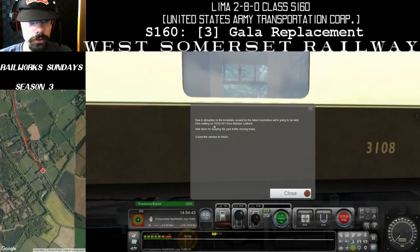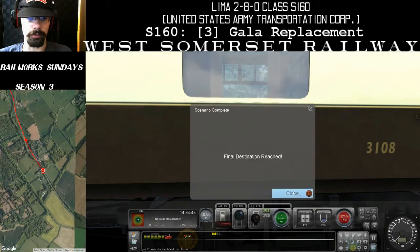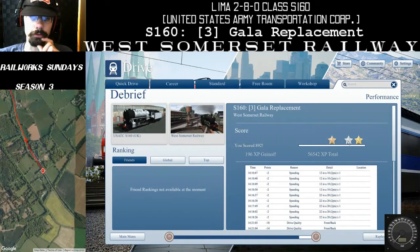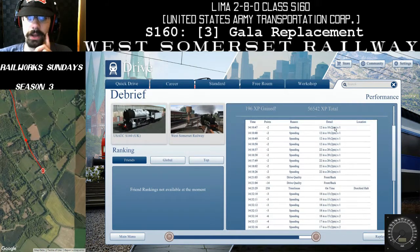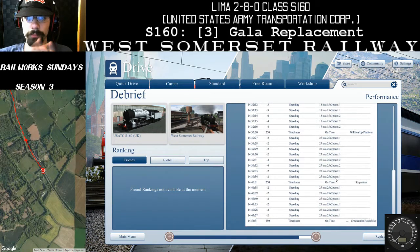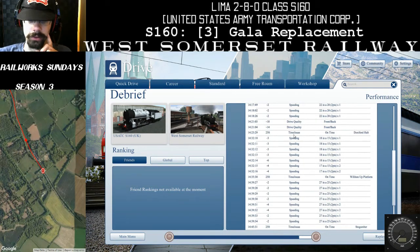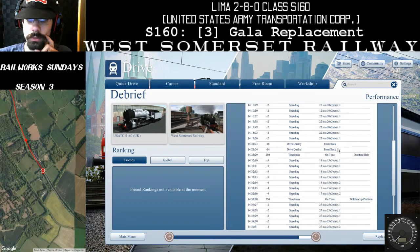Alright. Due to time caused by the failed locomotive, we held here waiting for... Not going to pronounce that. Not going to bother. Well done keeping the galley's traffic moving. Okay, my final destination reached, and there we go. So, oh, I got silver this time. Nice. Yeah, I got bronze last time, and now I got silver. If I kept from speeding and then slamming into the damn cars, I probably would have gotten a good chunk of points, but... What does that mean? What does front-back mean? Whatever.